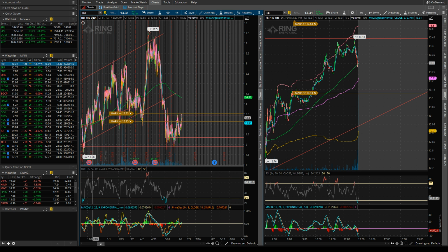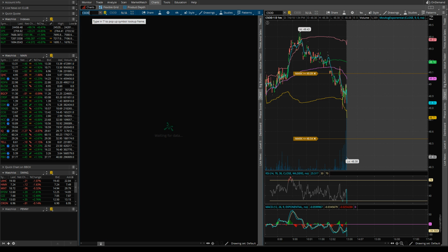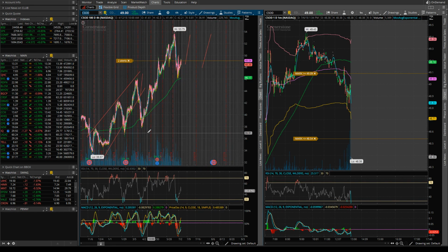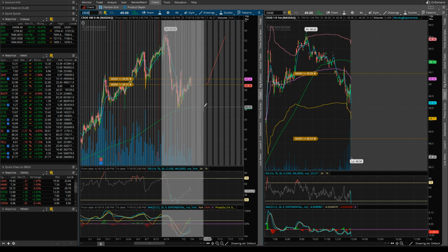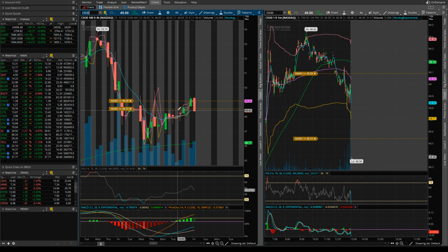So the first one I got on my list is, let's see, CSOD. You can see it's got a nice uptrend pattern. And what I liked about this one is how it's nicely bouncing on this SMA indicator line that I have set up here. And it just came back. It had a big selling period and it sold off quite aggressively. Now it's back at that SMA, and it did bounce and confirm slightly.